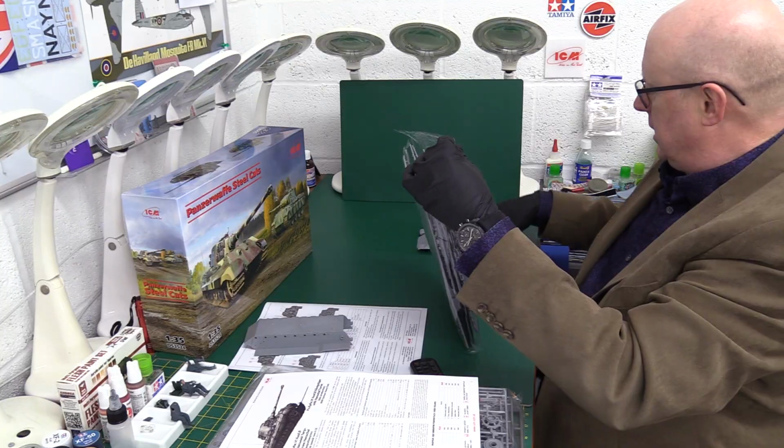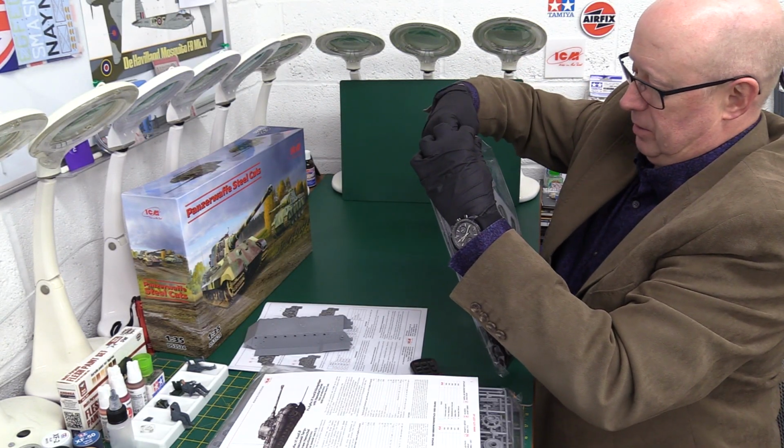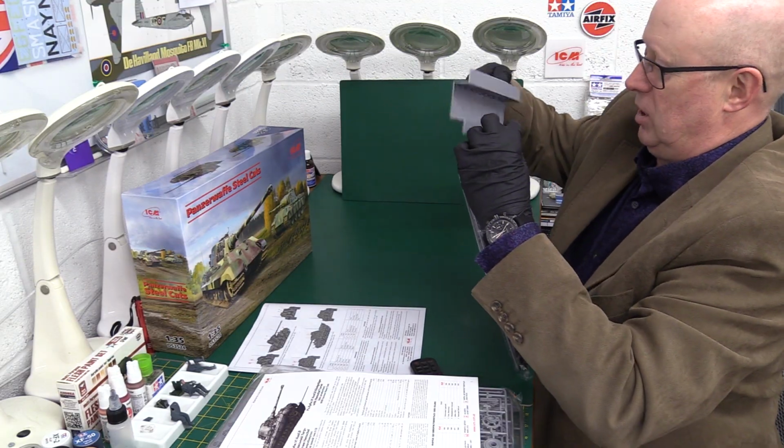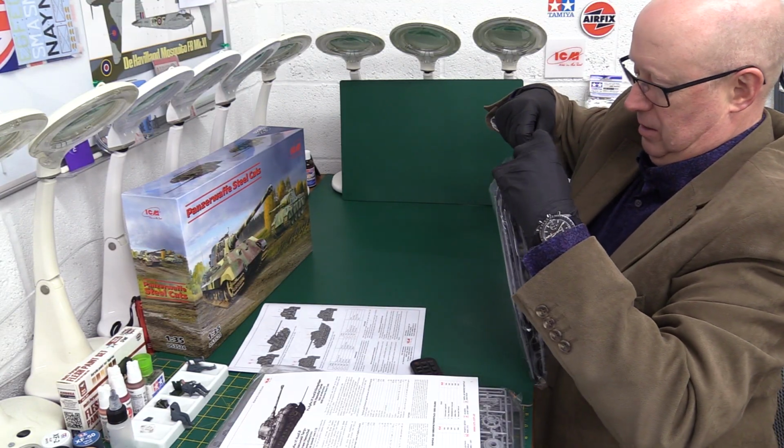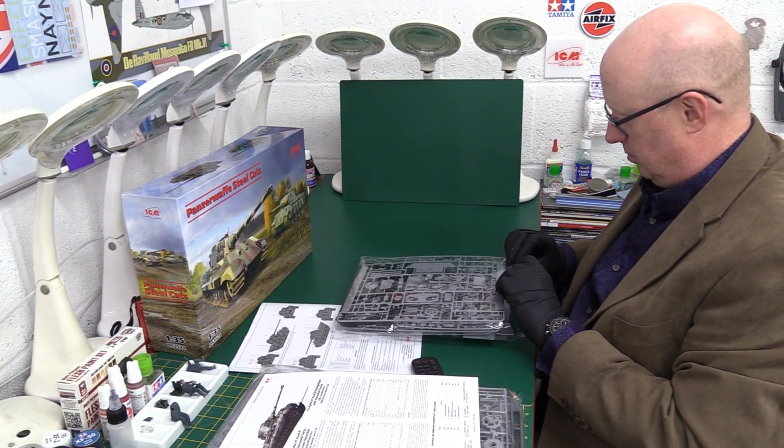So, can we get the rest in is the question. I might leave that for another time, because I think it might be a bit of a challenge, basically. So we'll pop that on one side, I think, for now. Oh yes, it's gone in. We got there in the end.